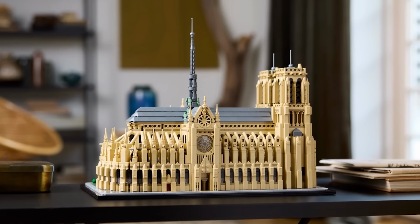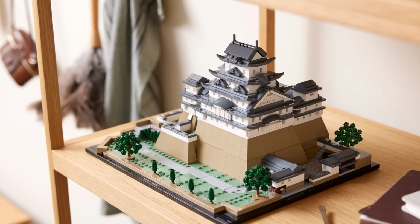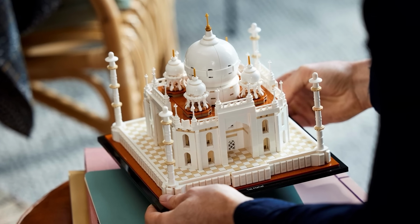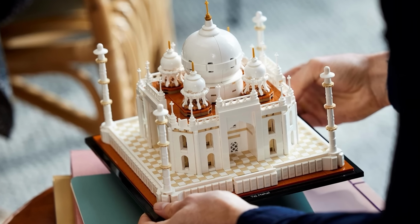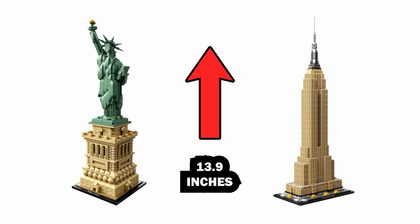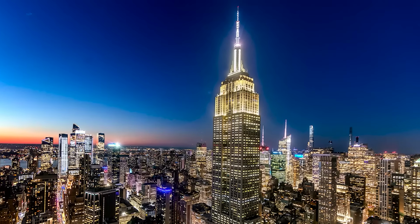Well, the architecture line is an obvious place to start. With picture-perfect recreations of some of the world's most impressive and iconic buildings, this theme is perfect for display, but lacks a certain degree of scale. It's really hard to tell just how big these buildings are supposed to be. Like, the Statue of Liberty and the Empire State Building are both 13.9 inches tall, even though the Empire State Building is really 4 times larger than Lady Liberty.